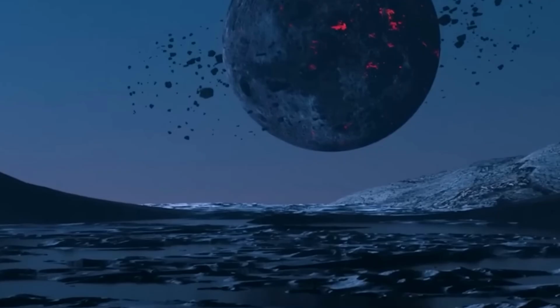In 2011, another research group made a similar proposal. This time, the impact was so powerful that it formed a massive ring and a small satellite. The belt would continue to form at the foot of the mountain, while the satellite would crash into Aepethos and create one of its vast impact basins along with its giant crater.